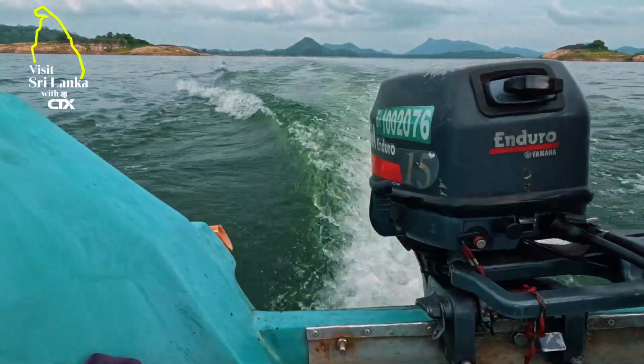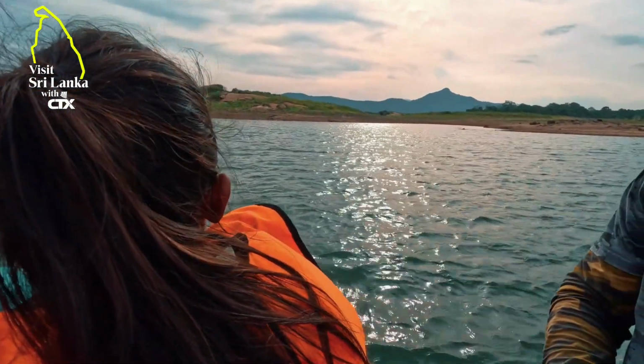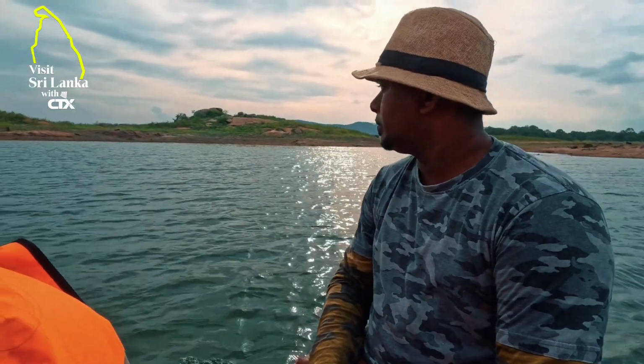The reservoir consists of a catchment area of 384 square miles, has an earthen dam 3,600 feet in length and 140 feet in height, comprising 2 million cubic yards of soil.